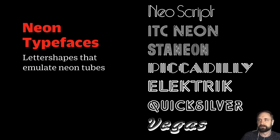But that doesn't mean that neon hasn't inspired typefaces. And particularly in the 1970s and 80s, it really launched a whole genre of fonts that were inspired by bent glass. So I'm going to take you through a few examples of these in three different categories. This first category is letter shapes that emulate neon tubes. So each letter is a continuous line that really mimics a single glass tube.